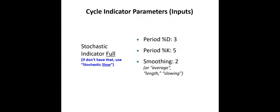So here are the inputs we're going to use. Obviously, write these down. Period D, we're going to change to a value of 3. Period K, we're going to change to a value of 5. And smoothing, we're going to change to a value of 2. Now, in different charting platforms, you might have slightly different labels there, especially that last one. Sometimes it's called average length or slowing. So those are all synonyms, though. Smoothing, average, length, slowing, those 4 terms are all synonyms. So don't worry about it. Literally, it means it's a moving average, but it's a 2-period moving average. But those are the inputs.